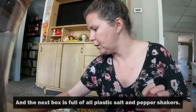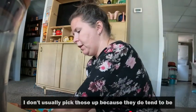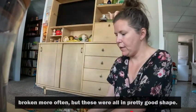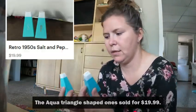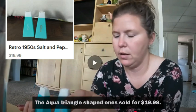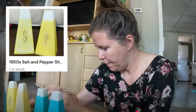And the next box is full of all plastic salt and pepper shakers. I don't usually pick those up because they do tend to be broken more often. But these were all in pretty good shape. These teeny tiny pink minis are still available. The aqua triangle shaped ones sold for $19.99. The same shaped yellow ones are still available.